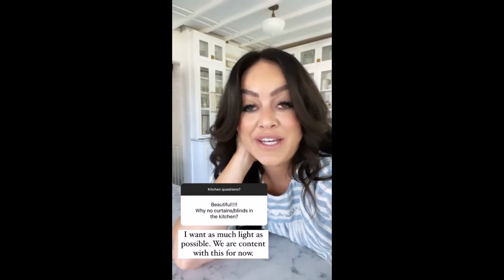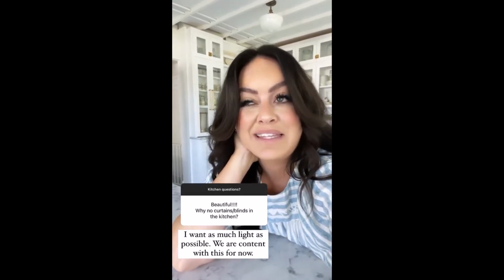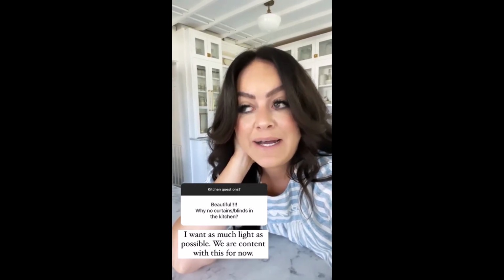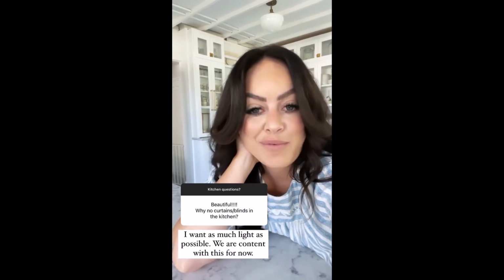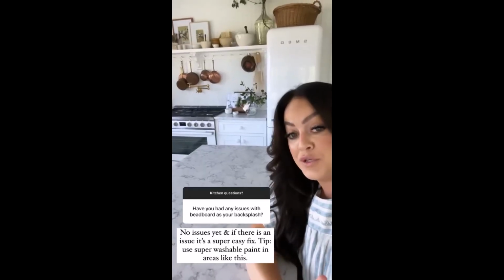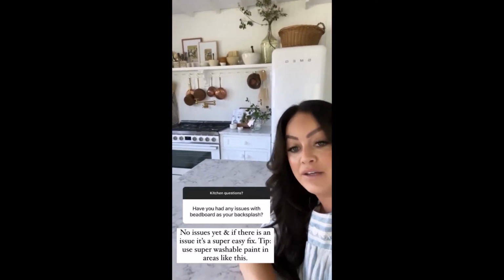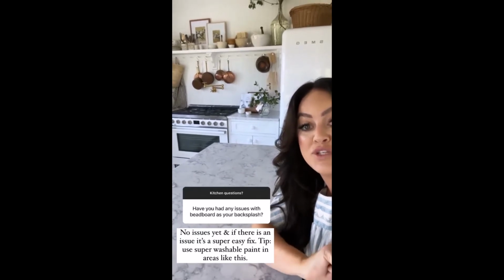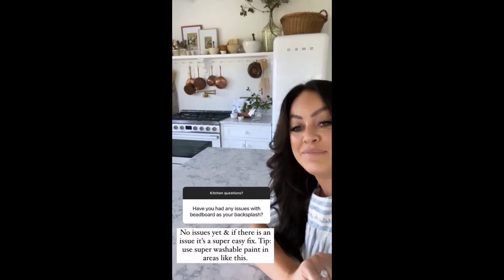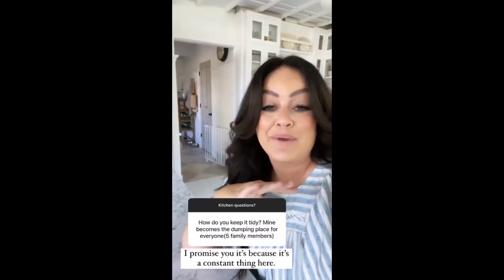A great question. I just don't love curtains and blinds unless they're needed, and I want as much light as possible in here, and we feel comfortable without them in this space, so yeah. Had no issues yet. I've debated tile, I've debated many things. Beadboard was just a really super affordable, quick option at the time, and we really love it, but no issues yet. I probably got like 50 of these messages.